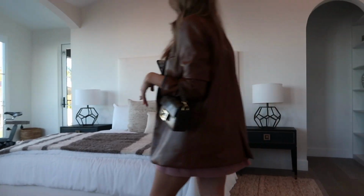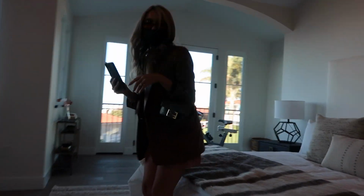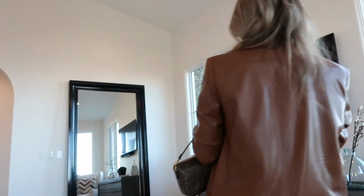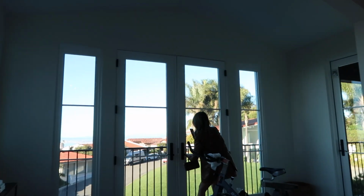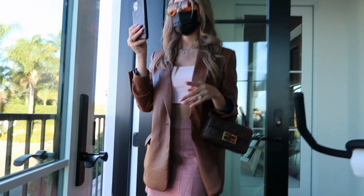Should I sit here? Let's see if it's comfy. Well, actually, it's too comfy. Yeah, it's really nice. Here's me. Hello. And the view from here is stunning. Just open, so you can really tell the view is amazing.